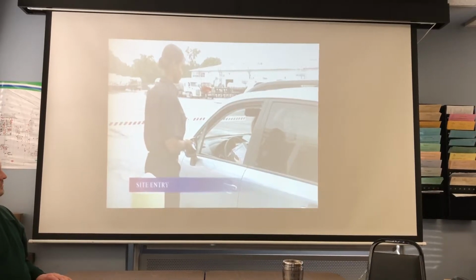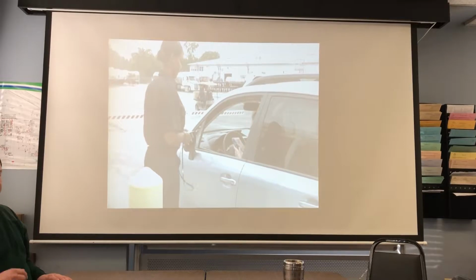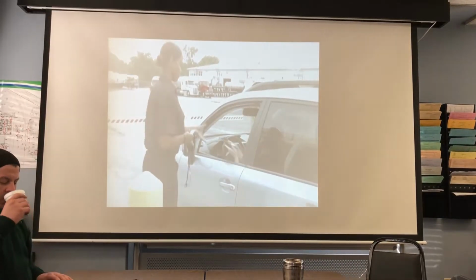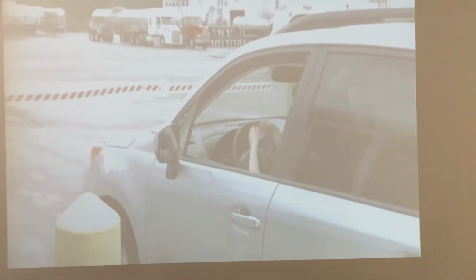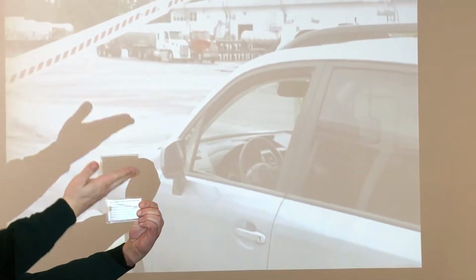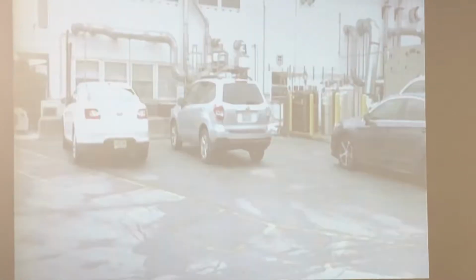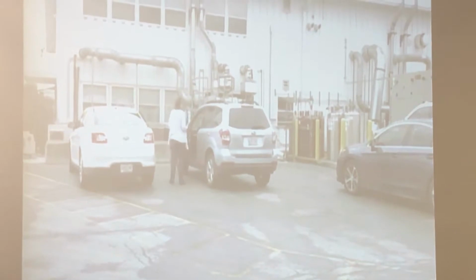All visitors are required to present security with a photo ID and sign in before being permitted to enter the plant. You'll be provided with a visitor's badge that must be visible at all times during your visit. Security will direct you to the main office to meet your plant contact. Parking for visitors is located on the east side of the main office building.